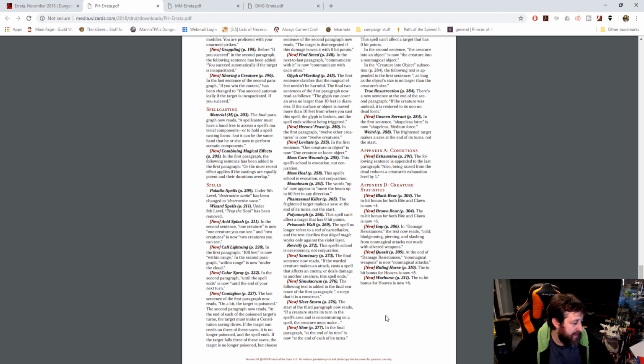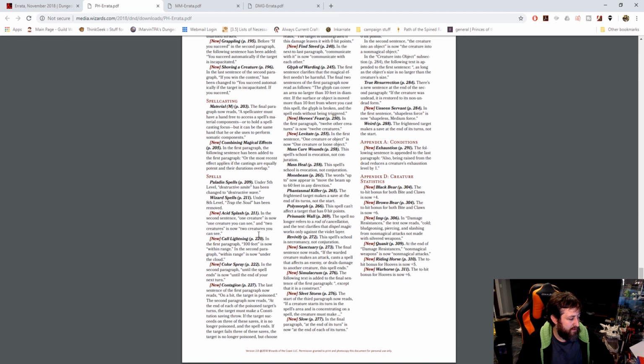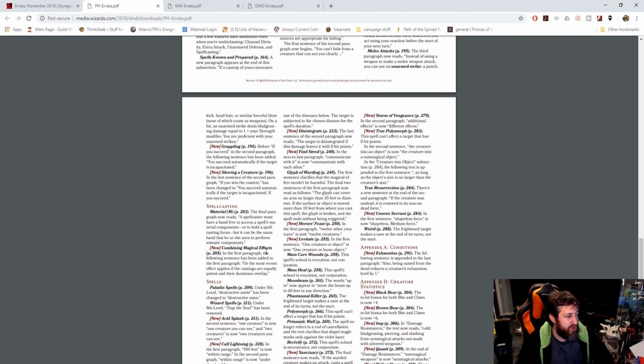The second paragraph now reads, at the end of each of the poisoned target's turns, the target must make a Constitution saving throw. If the target succeeds on 3 of these saves, it is no longer poisoned and the spell ends. If the target fails 3 of these saves, the target is no longer poisoned, but you choose one of the diseases below. The target is subjected to the chosen disease for the spell's duration. So, one, that clarifies a lot of the issues, but two, that's big because it makes them poisoned as per the condition, which means it does something right out of the gate. If you hit somebody with it, it does something, and then it can get progressively worse if they fail. And as a reminder, poisoned creatures have disadvantage on attack rolls and ability checks.